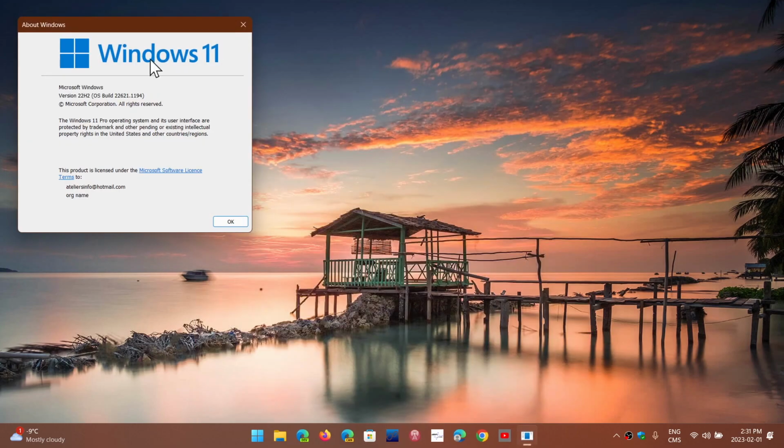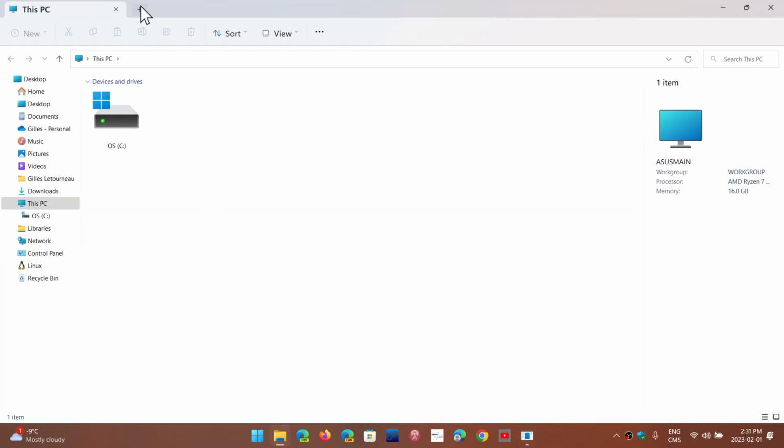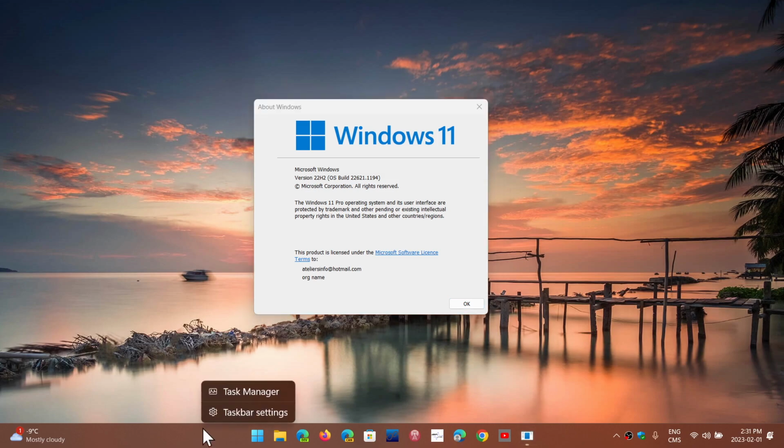Windows 11 22H2 has a few features that have been tweaked. Probably one of the most popular is the tabs in the File Explorer, and little things like that. There's the hovering of the new settings that show up above the taskbar. A few little things, minor things actually in general. Possibility of Task Manager when you right click on the taskbar anywhere.